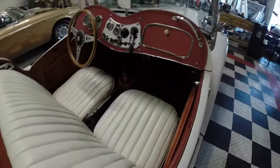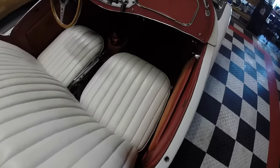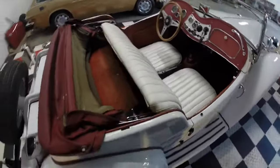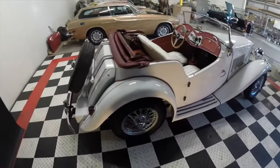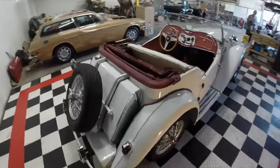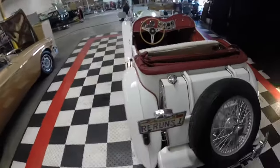Interior vinyl, carpets, decent shape, little fading. Top does have a couple of rips in it. It's probably repairable, but it's cheap enough just to get another one, if that's something you'd like, but I don't know who drives these cars with the top up.